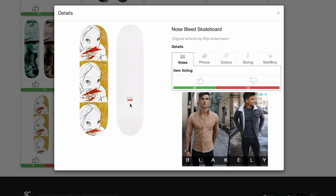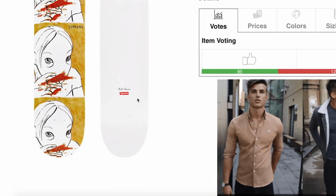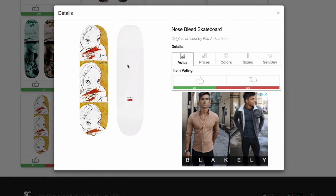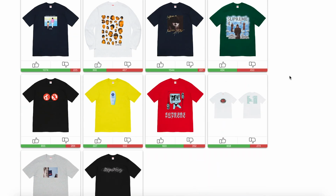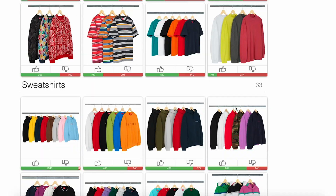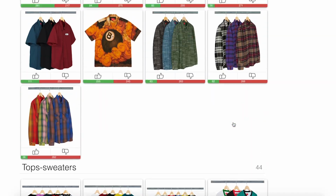And then to finally finish it off, we have this nosebleed skateboard. Now, quite a lot of people, it sounds stupid, will want this simply for the front, because it's not a dyed wood. It actually looks like a painted white front. I'm not a big fan. I don't like the design, to be honest. So yeah, that's been my review of the Supreme season for Fall Winter 19.